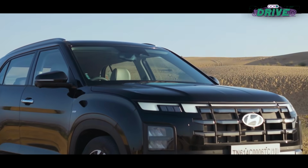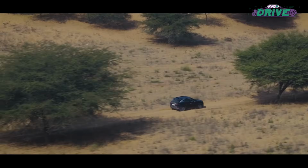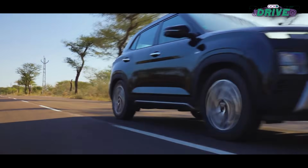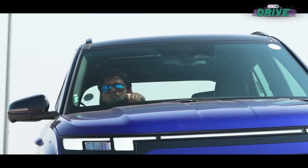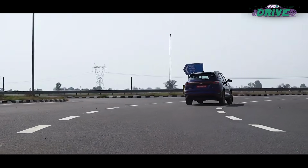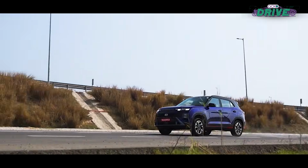The Creta is a model for Hyundai that has been in high demand for a long time. Hyundai has already received more than 1 lakh bookings since it launched the facelift in January. So for you to get your hands on one, you'd have to wait for approximately a month. Hard luck if you wanted the Creta N-Line, because for that, you'd have to wait for around 2.5 months.